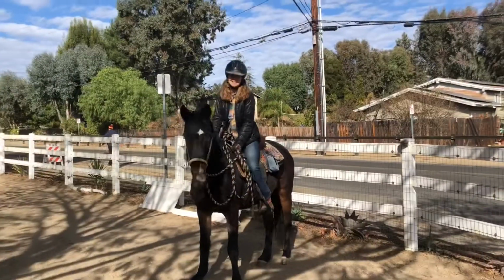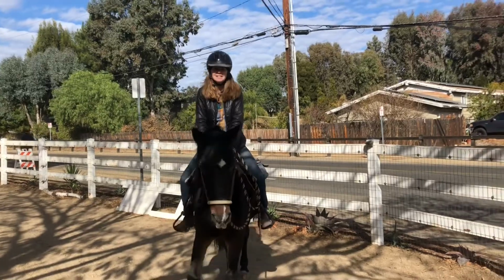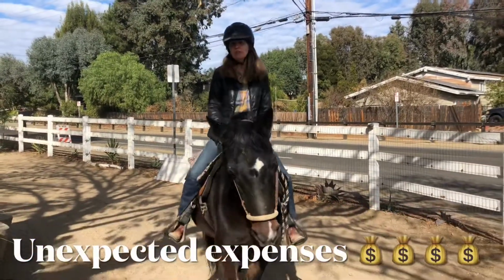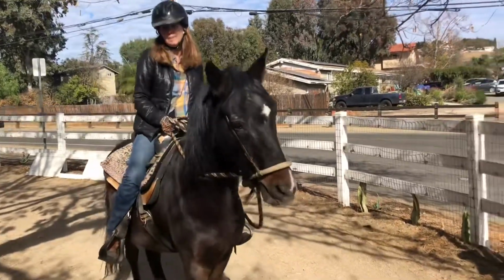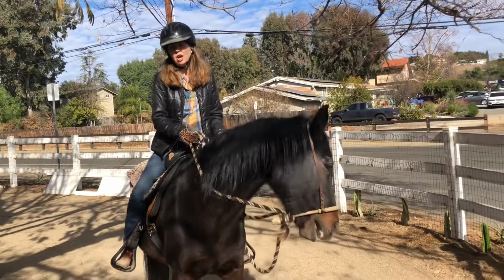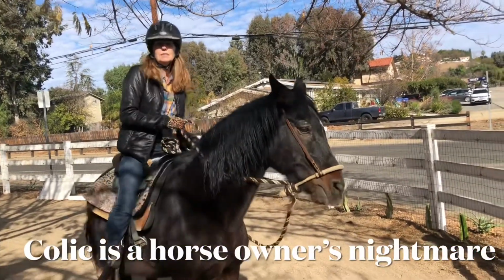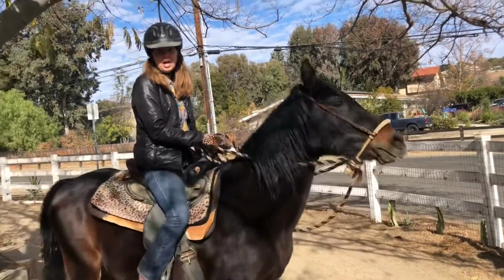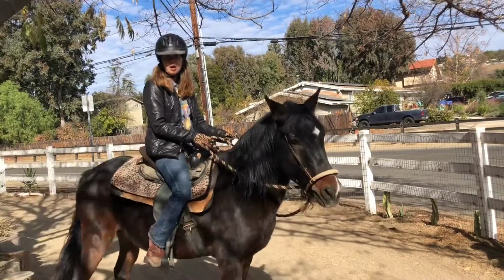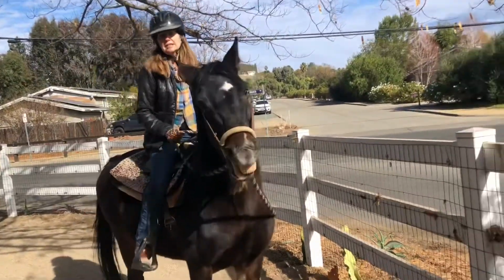The last thing that I want to talk about is unexpected expenses, and they can be really gnarly. One of the unexpected expenses that you're going to come across is colic. Colic is life-threatening and has to be addressed immediately. If you're lucky enough to have all eyes on your horse, where someone can recognize the signs of colic and nip it in the bud, that will keep your expense of colic down.